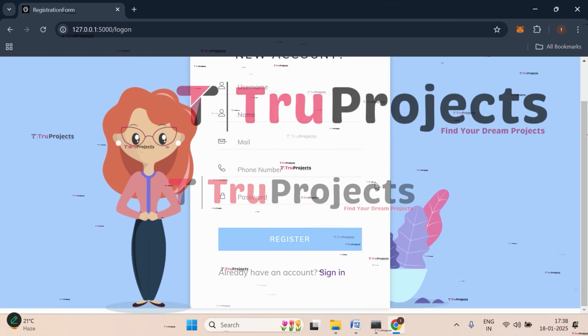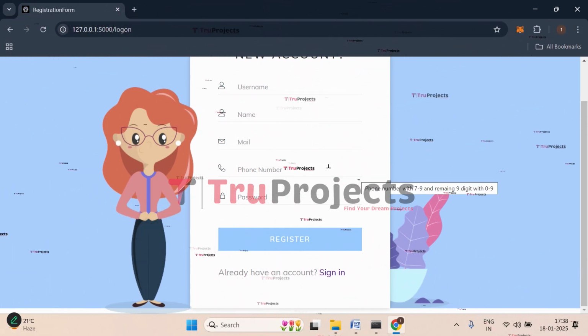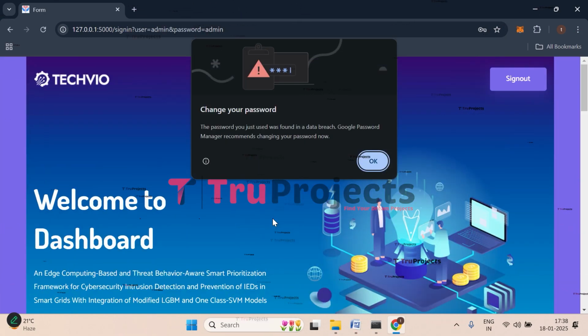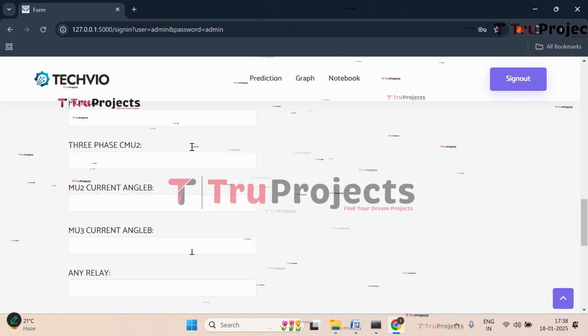Click on sign up and enter all the registration details if you are registering newly. I have already registered, so I'll directly sign in. Click on sign in and give your username and the password. Click on login. We have logged in successfully and we are redirected to the prediction page of the project.